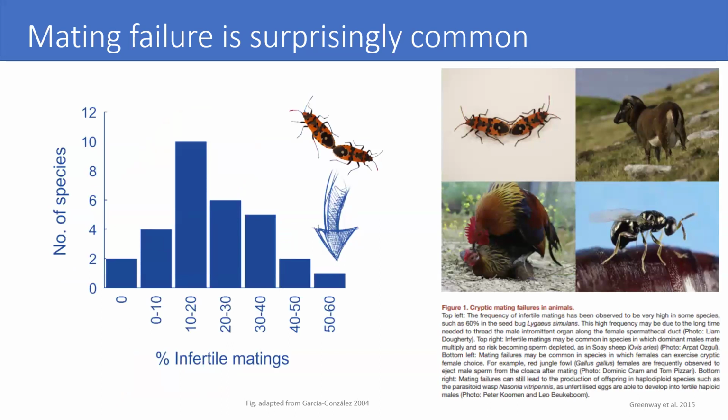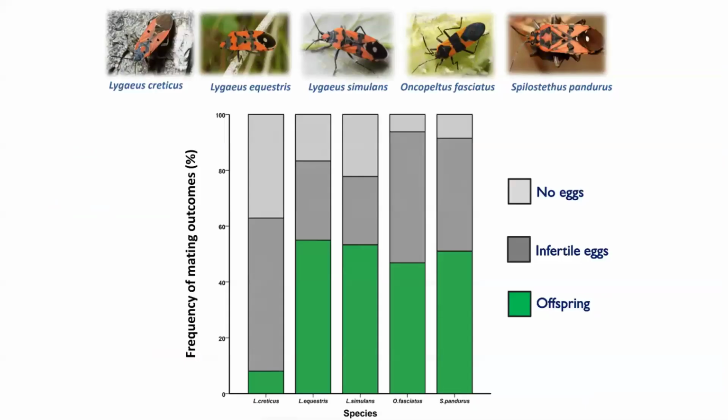This is a panel just taken from a short review. And in the review, it was noted that a species that has particularly high levels of infertile matings, upwards of 50% of matings that don't produce any offspring, is the seed bug, Ligeus simulans. And this was the topic that I went on to explore over the course of my PhD.